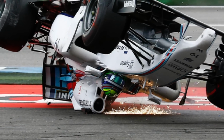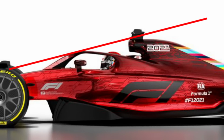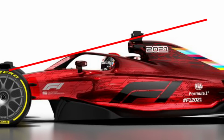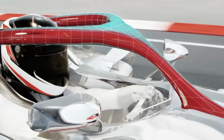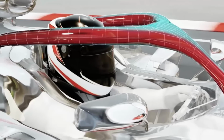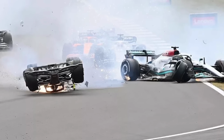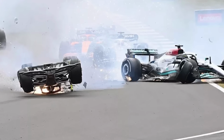To ensure the driver is protected by it, an invisible line is drawn from the top of the crash structure down to the cockpit, which the driver's head must not pass through to be deemed safe. It is an important safety device, with teams undergoing strict FIA crash tests before they can sign off on a new car. In Zhou's case, the rollover hoop and halo did do their job in protecting the driver.